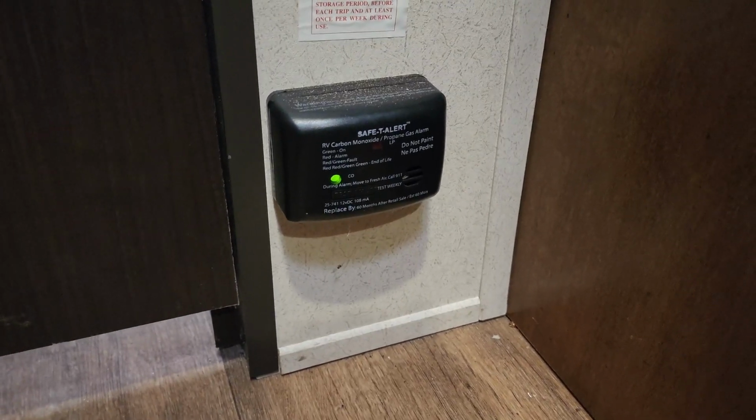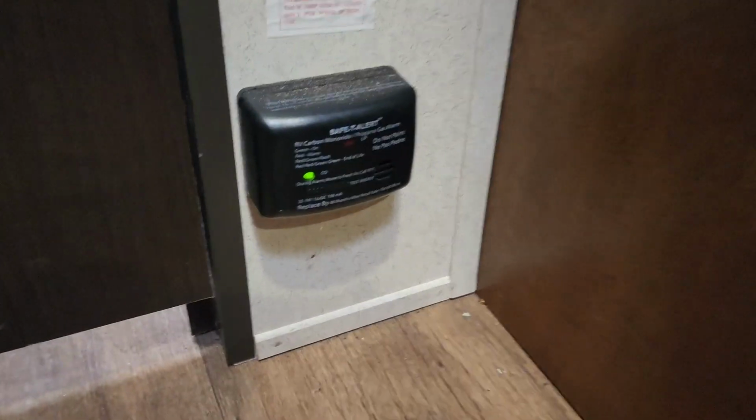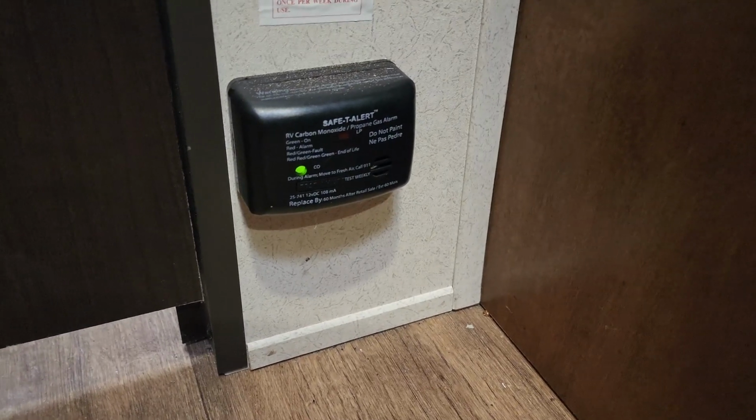Now, there are various ones that you can get. This particular one, if you were to buy a replacement right now, you're looking at probably between $100 and $150 Canadian, somewhere in that range. Which, when you think about it, is well worth it. Carbon monoxide can be deadly, and propane as well. You get a propane leak in here, and that could be dangerous as well.